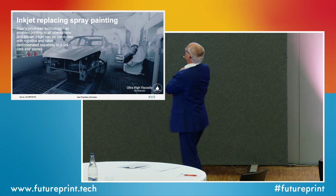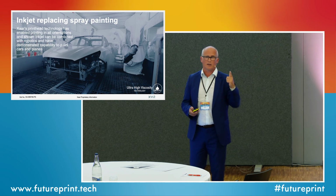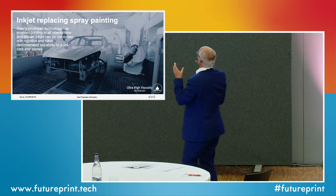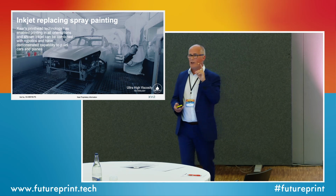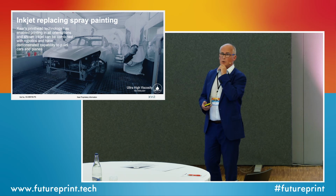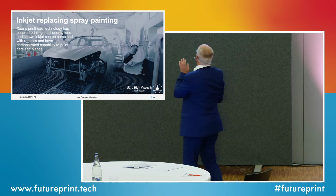Another really interesting example is replacing spray painting. So as our printheads, we've shown with our through-flow technology, we can print in all orientations, and also we can combine inkjet printheads with robots. So combined with the high viscosity, what that has enabled us to do is to actually physically print cars and planes. And you may think, well, so what?